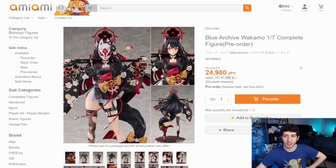And like I said earlier, I really hope Neon Max delivers on this one, because if they do, I think this would get pretty expensive on the aftermarket, right? So it's a tough call. Do you just go for it now? Do you wait it out? I don't know. Blue Archive figures do typically go out of stock. I don't know if this character specifically is very popular, but a lot of the figures so far have sold out. So I don't want to tell you guys not to do something. I'm just blabbing right now. It's one guy's opinion, but I did want to talk about it.